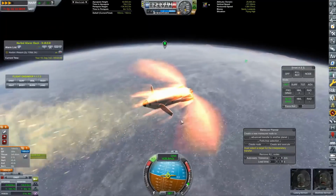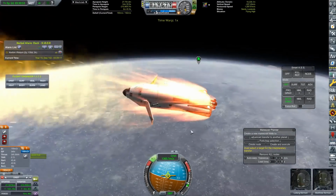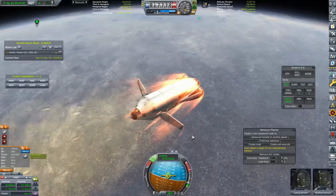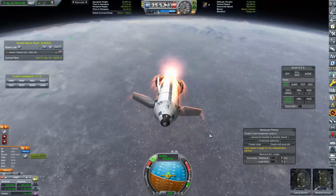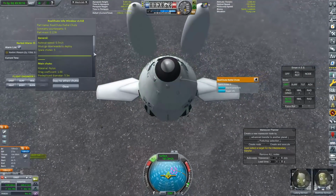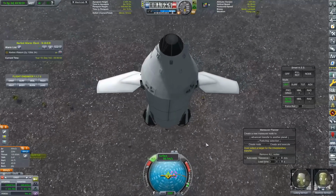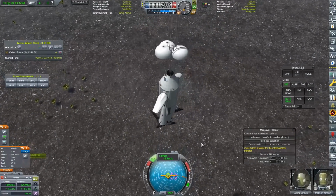So, I have done the tests, I have run a few simulations, and it should work rather well. Nothing should go too terribly badly from what I have experienced in the past, and you can see we have made it safely through the atmosphere, and our parachutes have deployed this time, which is a lot better than what happened the last time we sent down a Chimera.